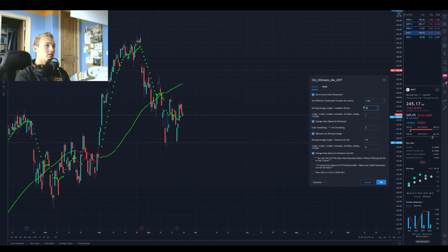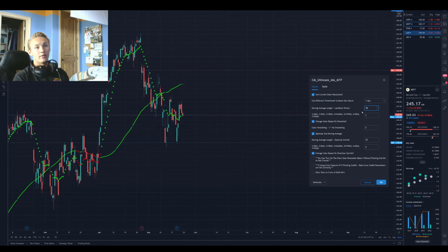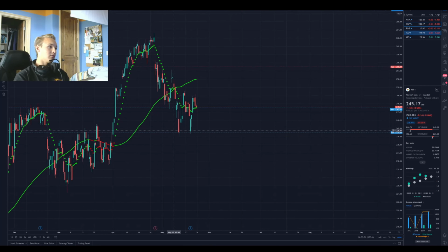Let's go 70. Okay, so 70, let's go 65, so we can try to get in at least a half decent price. Let's go 70, actually, I'm sorry. So 70 SMA, and then we have a 15 WMA, and that should be our little trade right here.